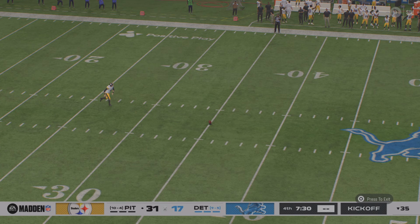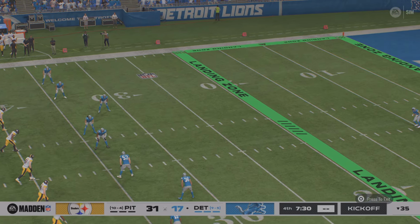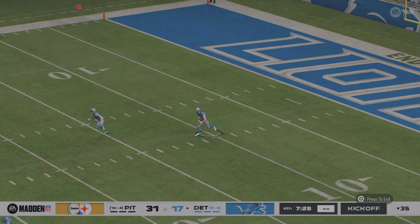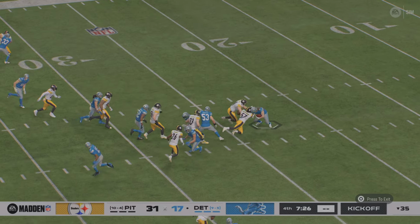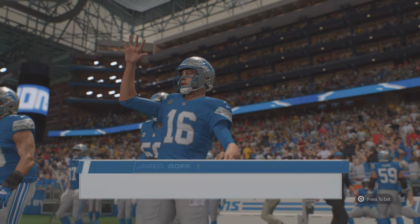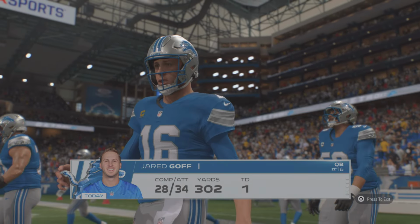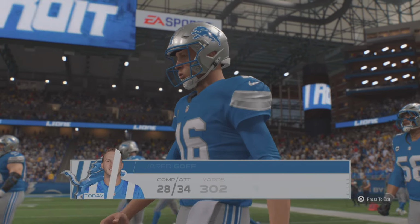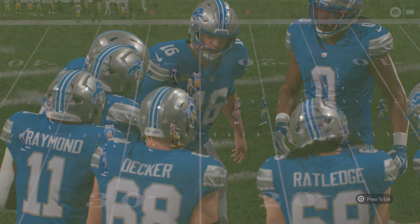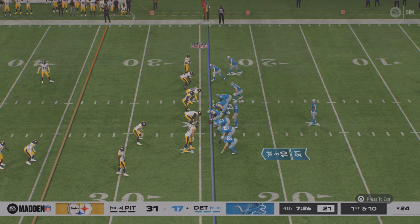Now Boswell on to send this away. Here's a return from the 7. And this drive will start inside the 25. The Lions and Jared Goff set to take over on offense once again. This could be the decisive drive. Down 2 scores late, they've got to find some points to get it back within 1.